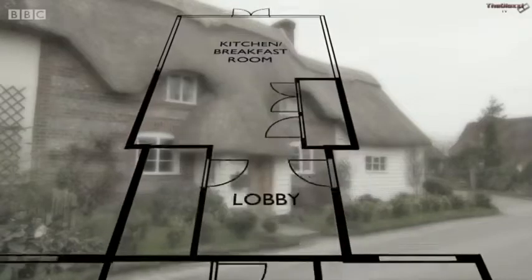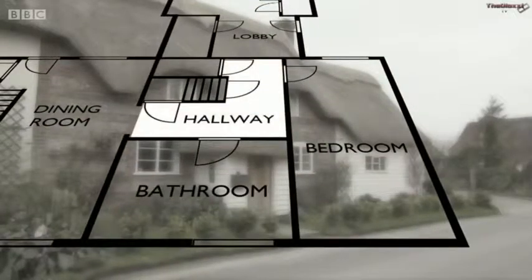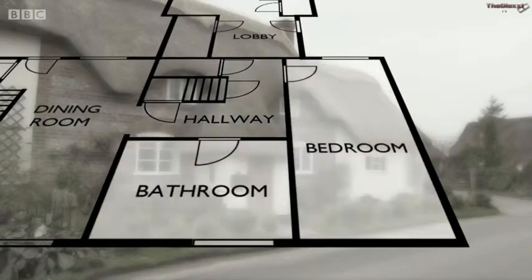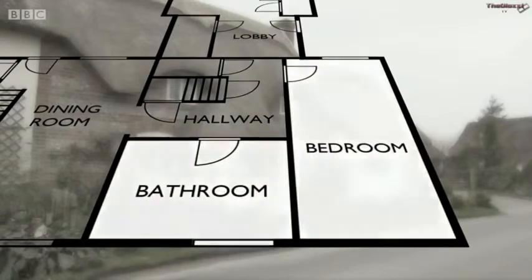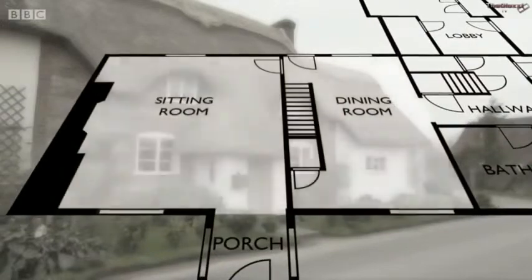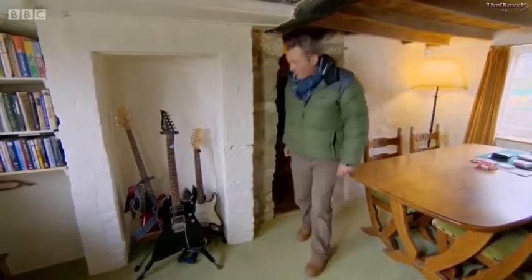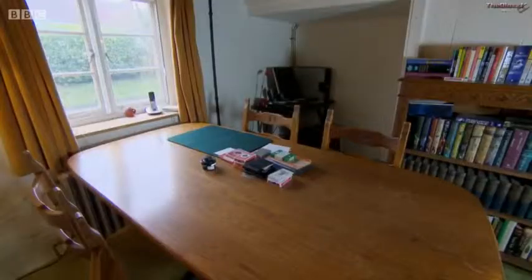The modern kitchen extension has been added to the back of the original property via the main hallway. And it's inside the older part of the cottage where the layout gets more unorthodox, with a bedroom and family bathroom down on the ground floor. Then to the far side of the hallway are 2 main reception rooms. Now this is the dining room, as it's currently set up.